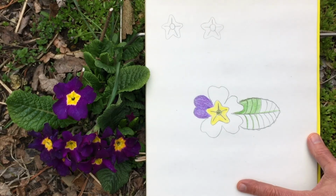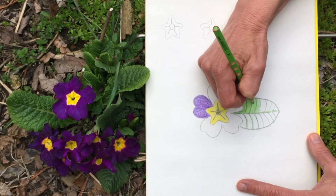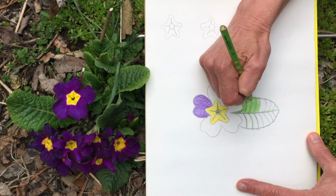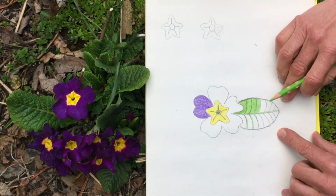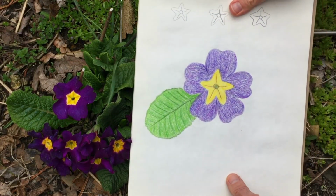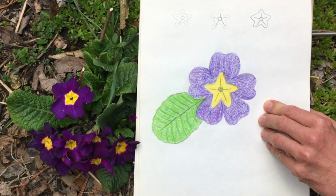I can take a lighter color green and go over top. Or, if you don't have a light green, you can take some yellow. Go over top. Give it a more springy green, sunny shade. And continue and do the whole leaf. So you can take your time. I made one earlier. And here it is, completely colored in. Take your time and enjoy it. And that is our primrose.